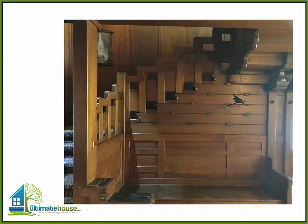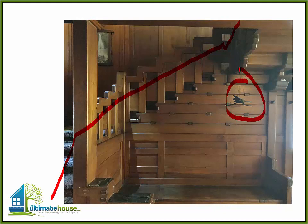So besides the front door, which you've already seen, as you enter in, this is what you see. This is the main staircase. So we've just entered the front door, and looking to our right, we see this fabulous staircase with a built-in bench and a U-shaped type stair. You come in over here and rise up to the second floor and then double back this way to the upper hallway. So check out the detail here. It's really kind of amazing. Even this little bird, I'll show you a close-up.